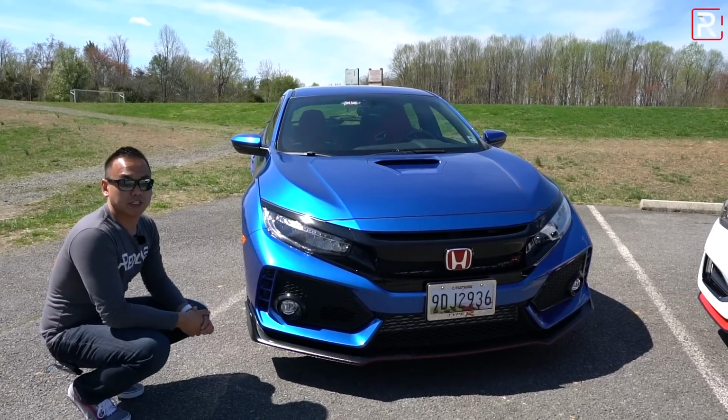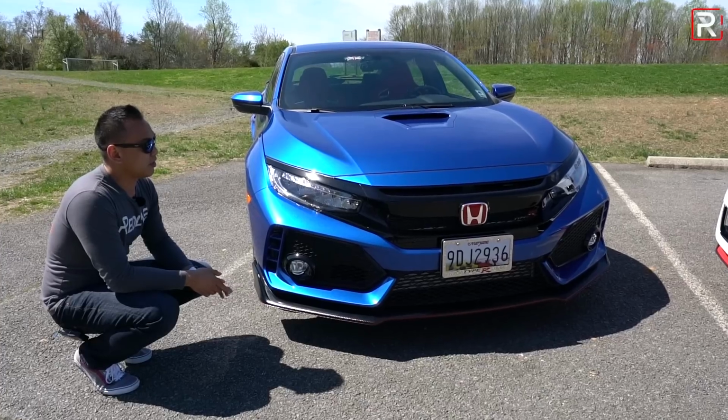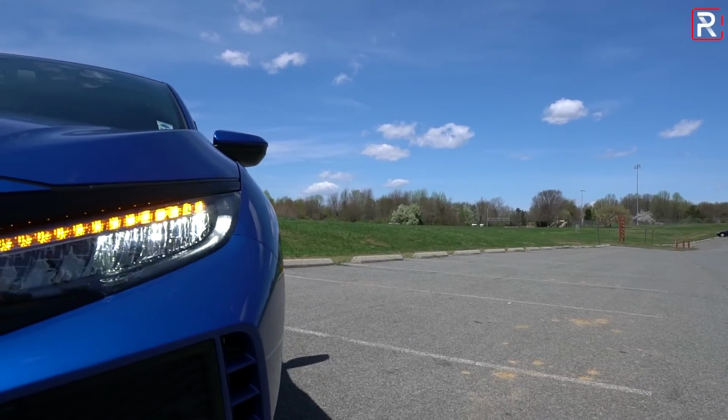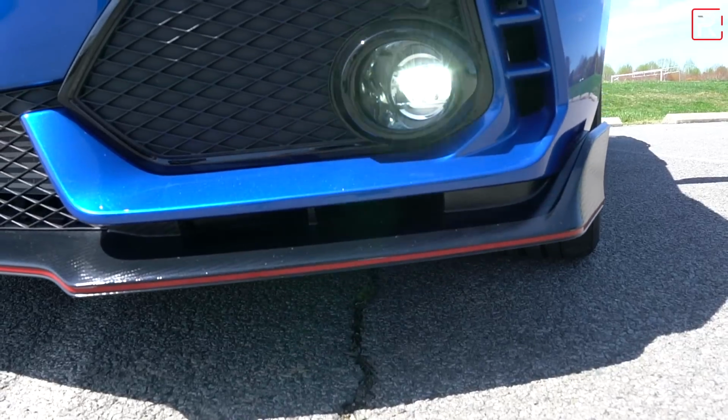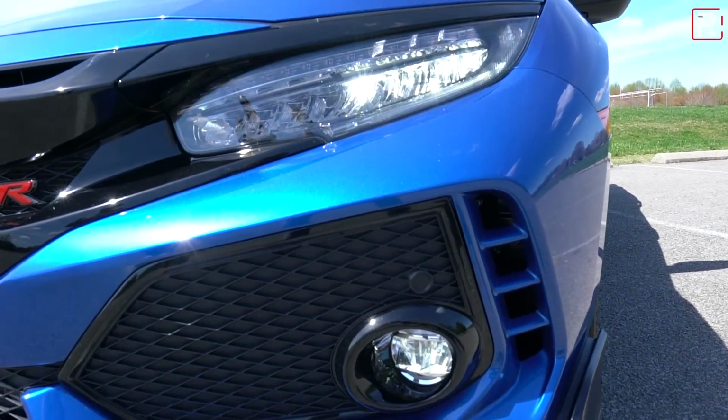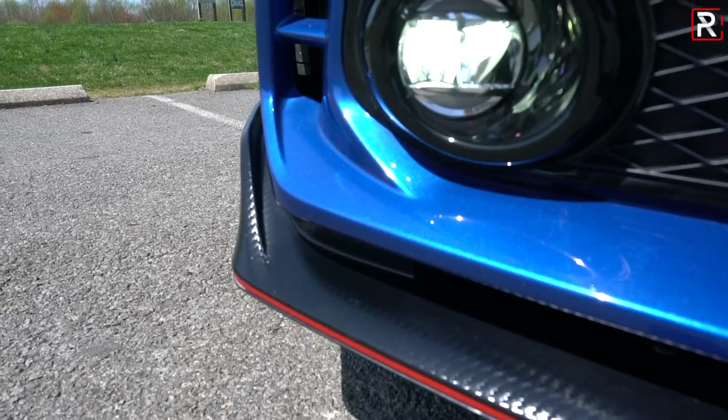Honda hasn't made any changes to the Type R in 2019 in terms of the design. You still have full LED headlights, which are standard, with LED turn signals, LED low and high beams, and LED fog lights. So I love the fact that Honda still gives fog lights. There are a couple of vents in here that are functional.